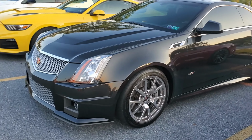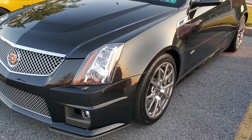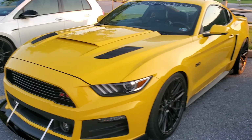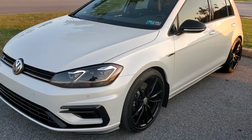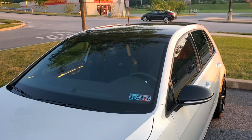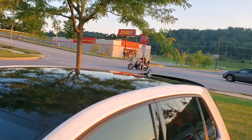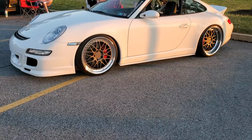And my buddy Denny here with his beautiful CTSV coupe. Of course, Baba Yaga. And then my buddy Dusty here with his R. He just had this at Bagfest today. We just wrapped the roof last weekend. I think that turned out fantastic, and the car just looks great. I'm excited to see where he takes it from here.